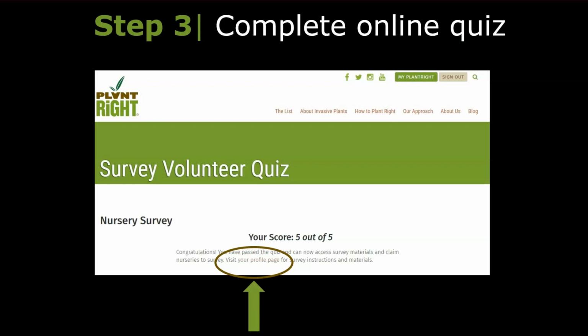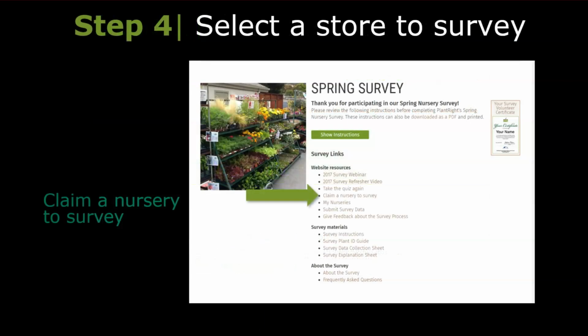After passing the quiz, you will have access to more links under the Spring Survey section of your My PlantRight page. Your next step is to review the list of nurseries to survey. These will be available after noon on March 8th. You can access this list through the link shown by the arrow here, called Claim a Nursery to Survey. Now I'll play a short video to show you how to claim a nursery.